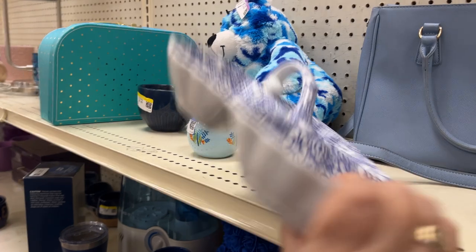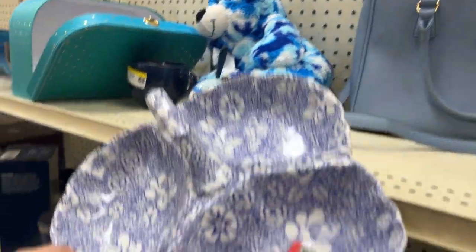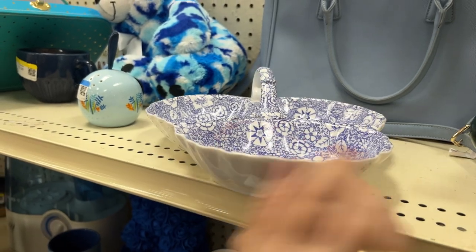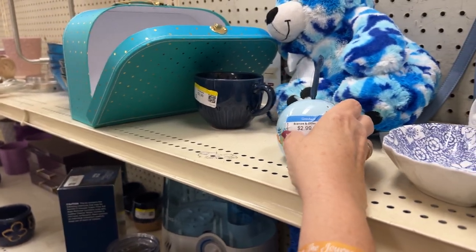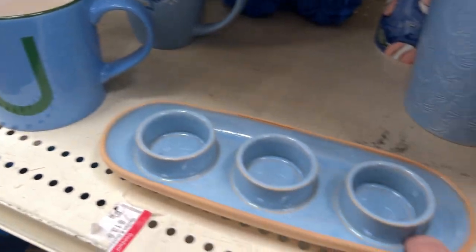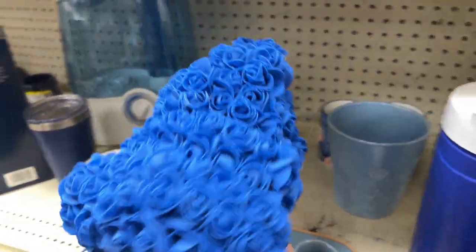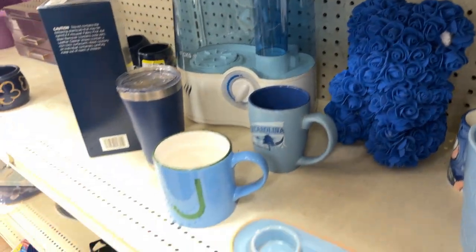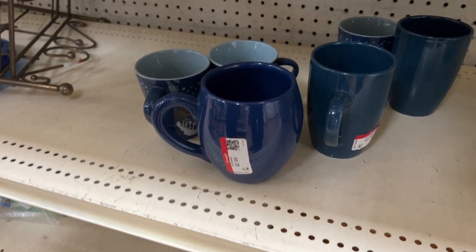This is Antique Reflections by Godinger. Kind of like a chintz almost. They want $14.99 for it. And a little pomander. Broken on the bottom, unfortunately. And down here we have some mugs and little pottery pieces. And one of these little flower bears. He's missing some flowers there. And let's go down here and see what we see. Always looking for interesting mugs that are handmade.